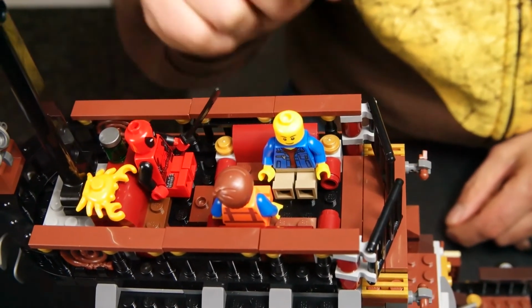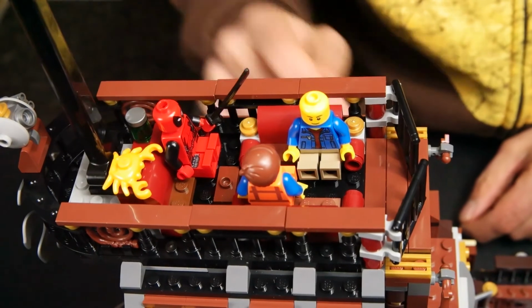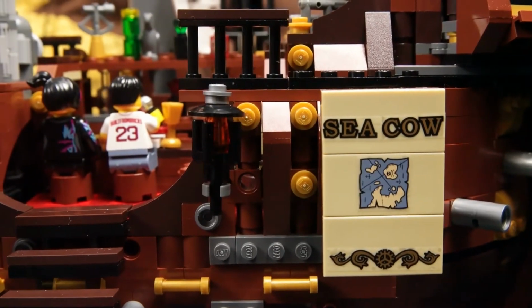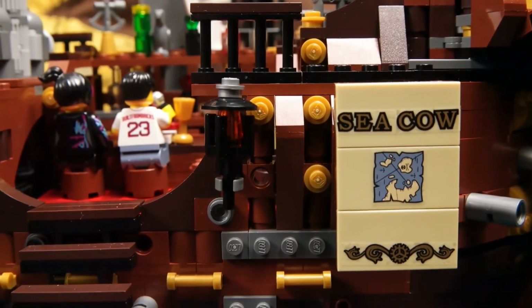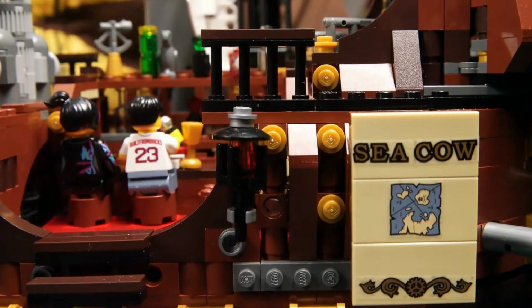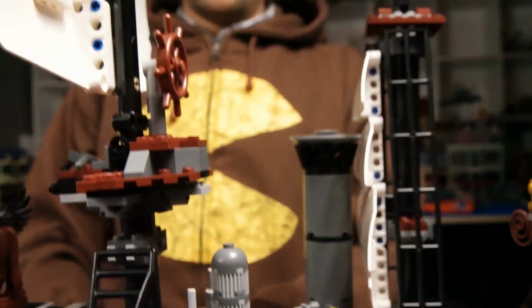I made a few couches in there, as well as there's a plate back here with some crab on it for Deadpool to enjoy. So originally this was a boat. Now it's the restaurant. I made a little sign here, and just like a rickety old boat, it's a rickety old sign that blows in the wind. I hope you enjoyed this look at the Sea Cow boat that I've turned into this nice restaurant.